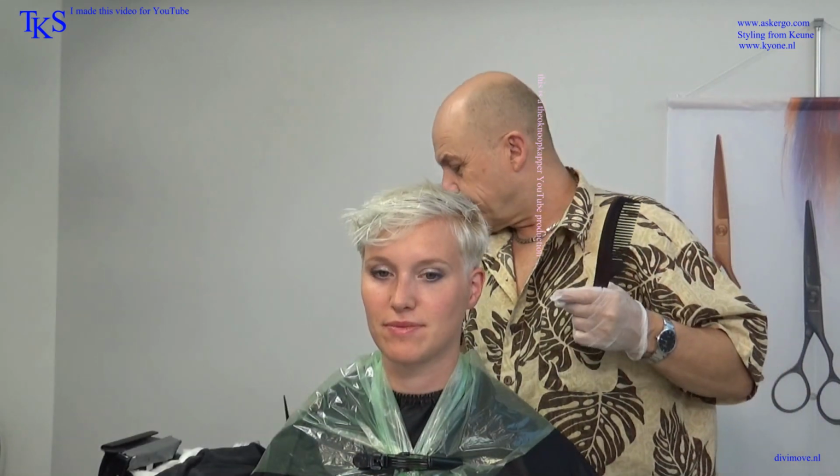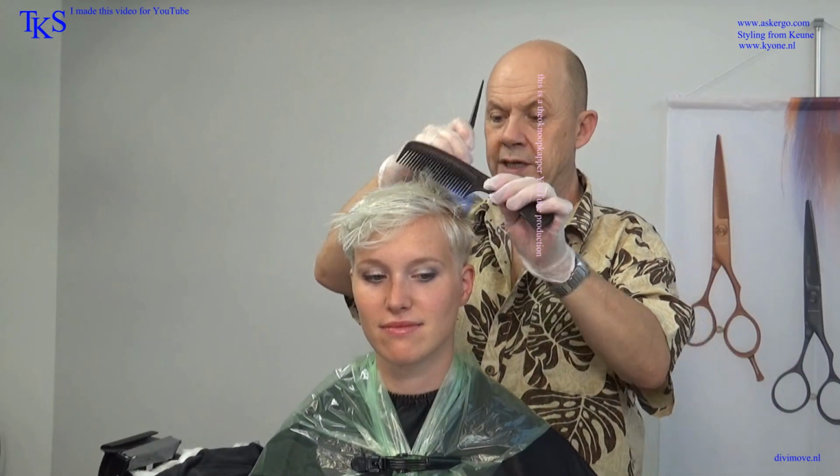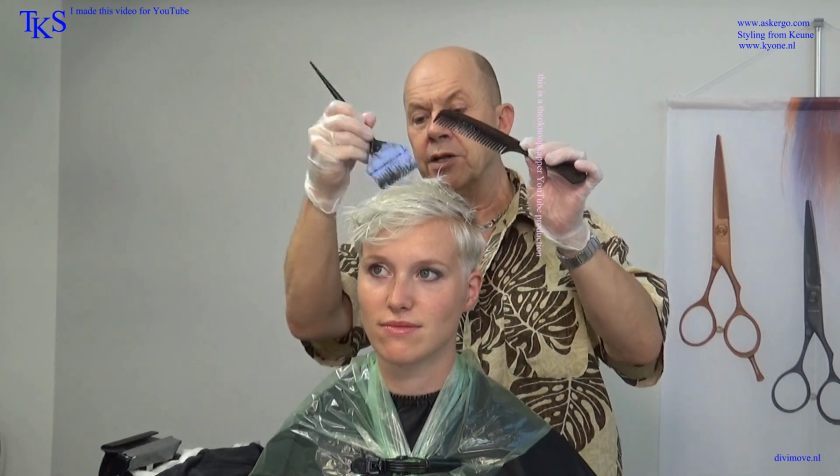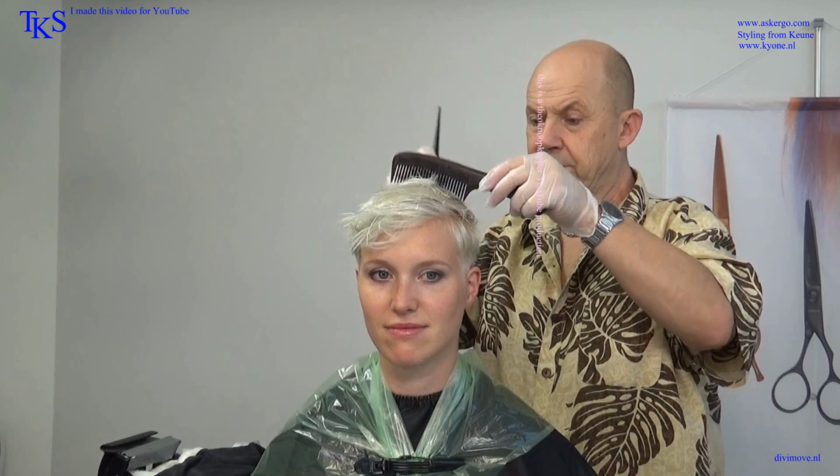Now I start applying on the center of the skull. First work the hairs up, and I do the outgrow. So I do about the first 1.5 centimeters.